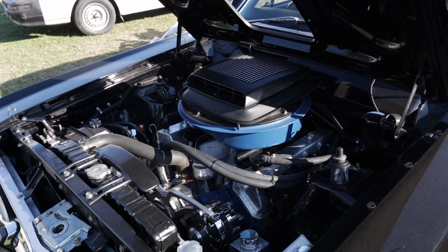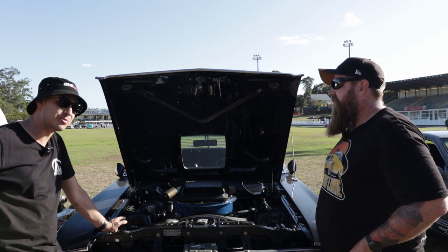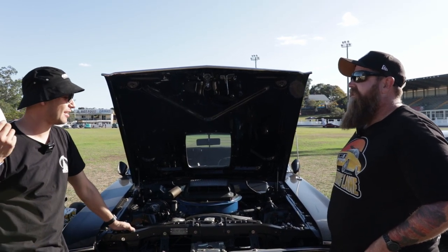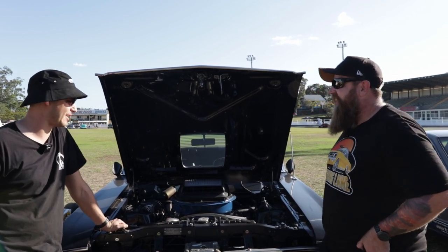Basically this thing, he bought as a shell. It's actually an XW, I do believe. It's not actually an XY. Right, so it's an XY mock-up. I know he doesn't really like telling people that, but whatever, who cares? It is what it is. I mean, everyone knows it anyway.